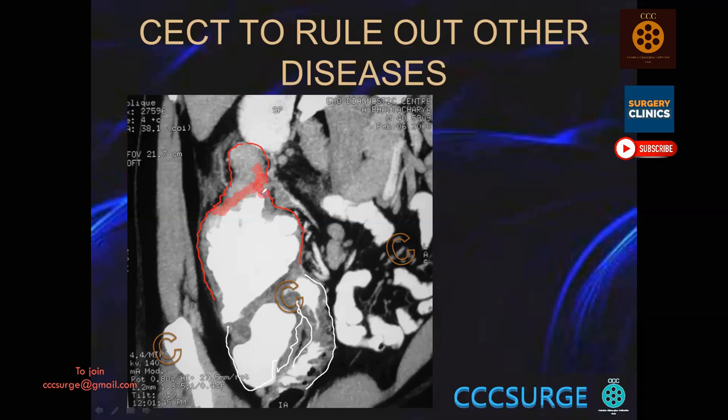So unfortunately, this was a hepatic flexure lesion, a cancer of the hepatic flexure, which presented with features of appendicitis. So you had this patient presenting with carcinoma of the hepatic flexure presenting as appendicitis. So you need to be cautious, you know, because this patient was freshly a graduate.